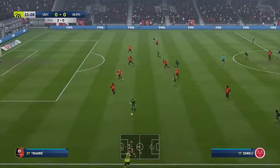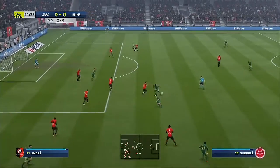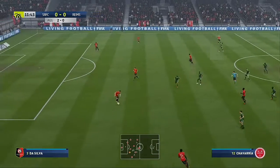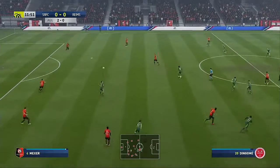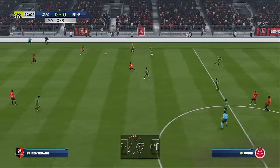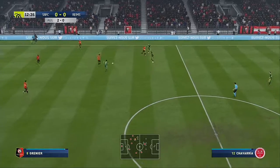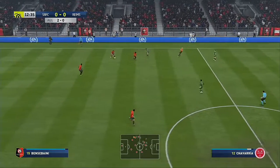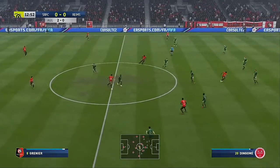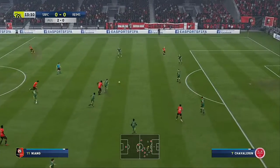Xavier Chavalerin. Played forward, a bit of menace in this attack. Camara. Real hint of promise about that attack, but in the end it came to very little. Traore. Clément Grenier. Niang.